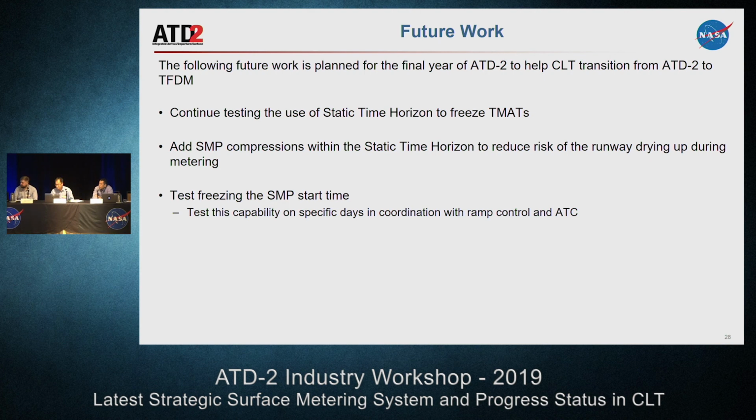I would say that the TTOT predictions have gotten very accurate at Charlotte. You've tuned them very well. So the departure rate has been very good. We can probably easily predict 15 to 20 minutes before the TTOT.